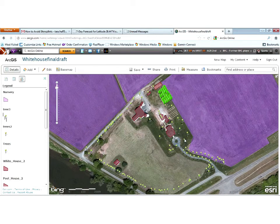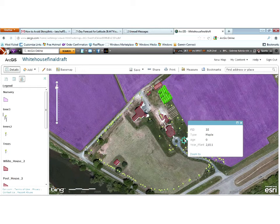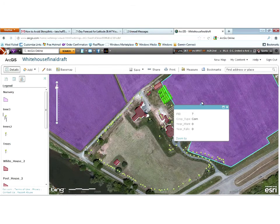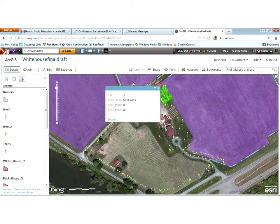And if you click on some of these trees, now you have an idea of what I was talking about with the attributes. So this one was a maple tree, and it was planted in 2011. And this one was a magnolia tree, planted in 2011. And then if we click over here on the field, you can see that our crop type is corn. And over here, the crop type is soybean. So that just gives you an idea.